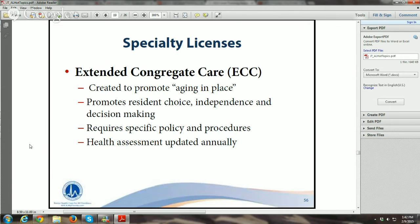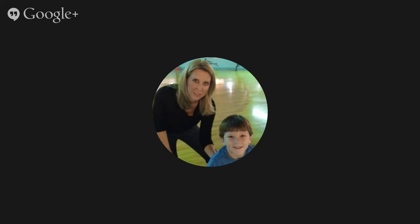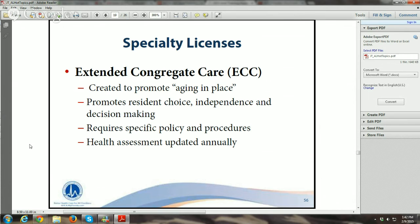Extended congregate care was created to promote aging in place and promotes resident choice. This is just a review. Independence in decision making requires specific policies and procedures. It requires a health assessment update annually. That's some of the differences. Also, how often do you get inspected with an ECC license, Cheryl? Every 3 months, quarterly. LNS is every 6 months.